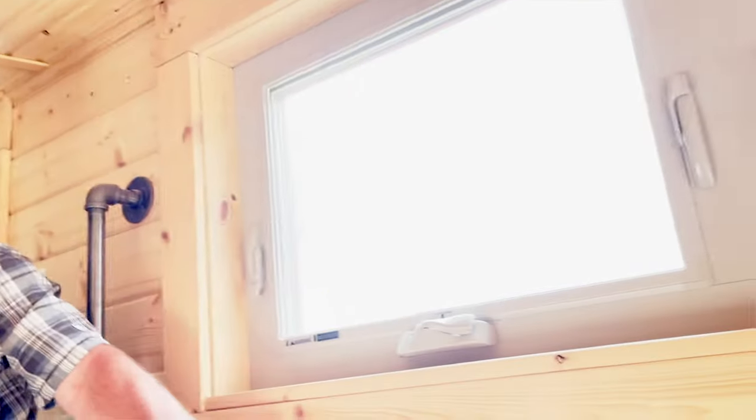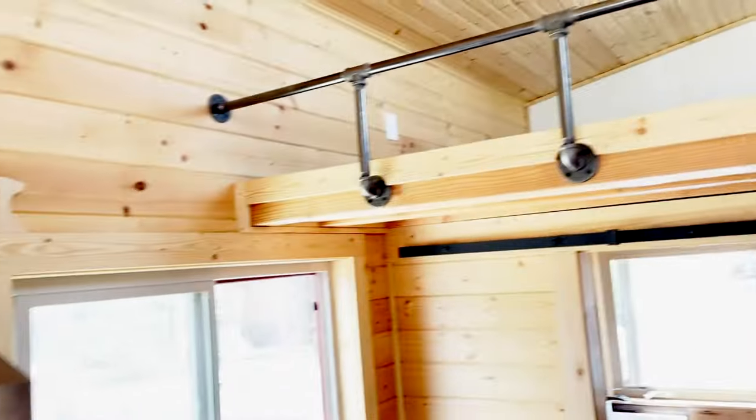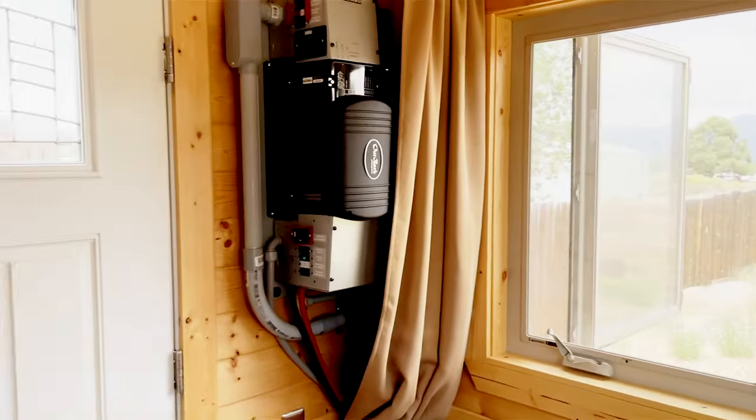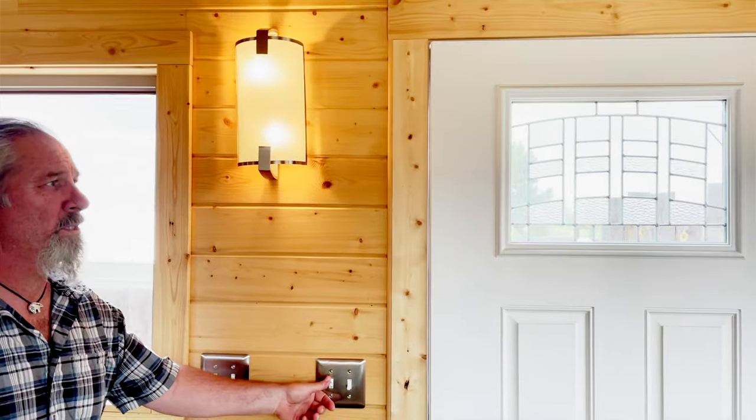All right, and then we can come right back down the steps, and we can see that everything is hooked up. The solar system is ready to go. It's working. And there you go. Thanks for taking a tour of Primo.